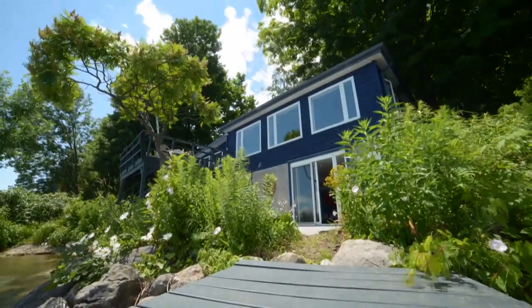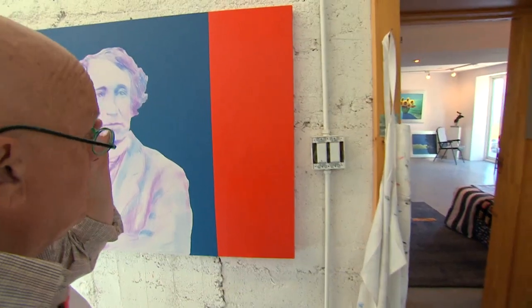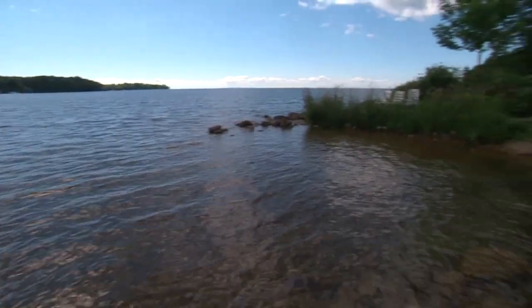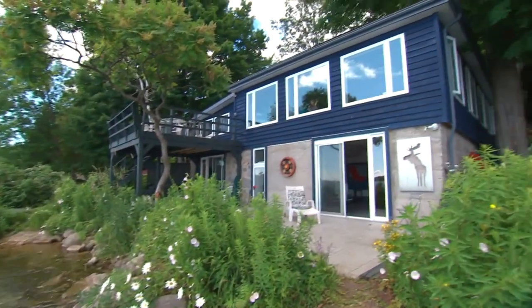I've been painting for now over 50 years, and for an artist, your studio is your prime experience in life. It's where you get most of your thought processes honed and where you work. For me, this place is idyllic. It's just so special. And the other selling feature was this house's proximity to the water, which makes it feel more like a boat than a building.